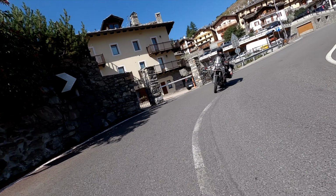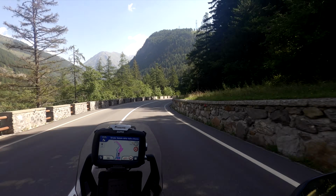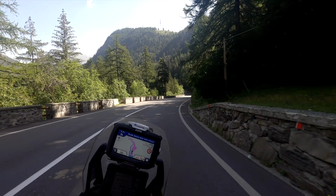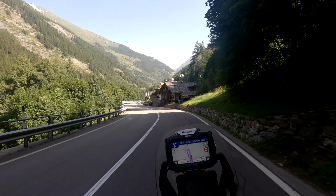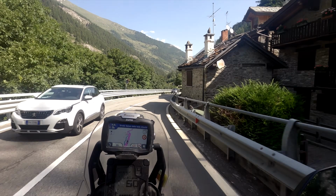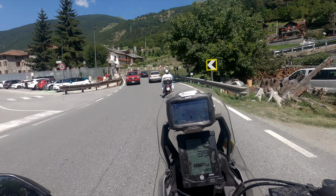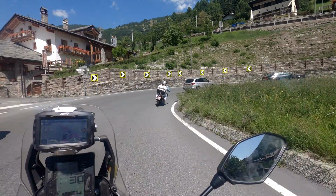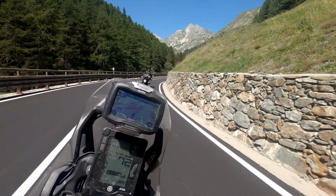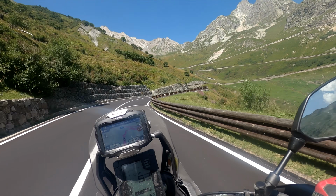The next part of the ride took us through the valley of Aosta, close by the city of Aosta. And it takes about an hour to get from La Touille to the start of the next pass, Grand Saint Bernard, the big brother of Petit Saint Bernard. And the ride, unfortunately, is rather boring. So I will skip to the good part, to the beginning of Grand Saint Bernard Mountain Pass.